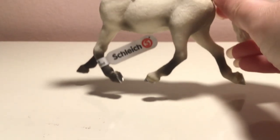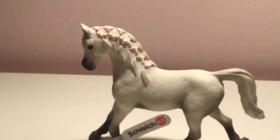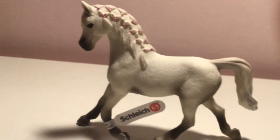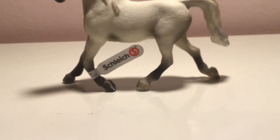But anyways, next we have an Arabian mare. This beautiful Arabian mare. And I was actually thinking about getting her for a while. But I didn't, you know, ever get her. But now I have her. Very pretty. She got her mane done. These little pink beads, I guess, in it. Okay, I'm just trying to figure out what the situation over here with this horse is. Because, like, she should be able to stand.